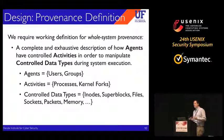Since we want provenance that's comprehensive enough to reflect any possible action taken by an attacker, it's necessary to explicitly define what type of provenance we're trying to collect. To do so, we define whole system provenance as the complete and exhaustive description of how agents have controlled activities in order to manipulate controlled data types during system execution. Now, the significance of this definition is that controlled data types are a concept from the Linux security literature. They enumerate all of the kernel objects that inform the system security state. So if we capture provenance for all interactions with these objects, we should have complete visibility into the actions of the attacker on the system.